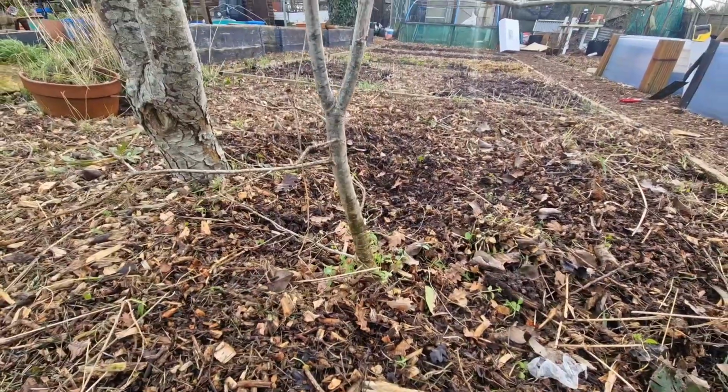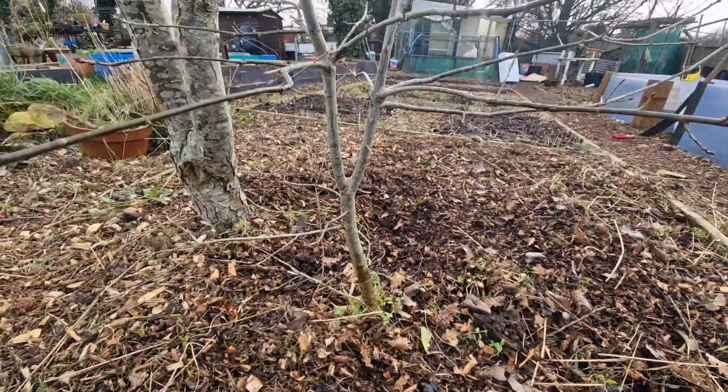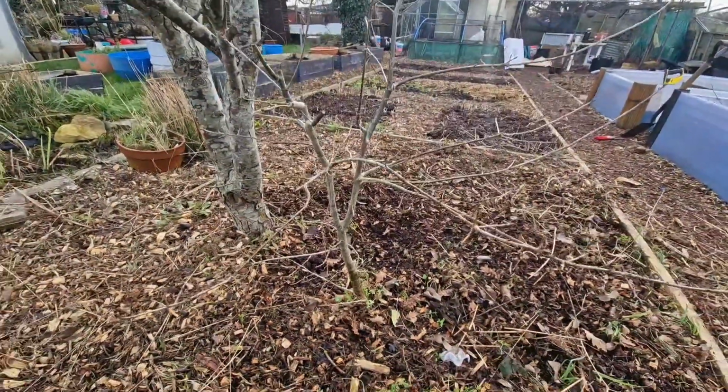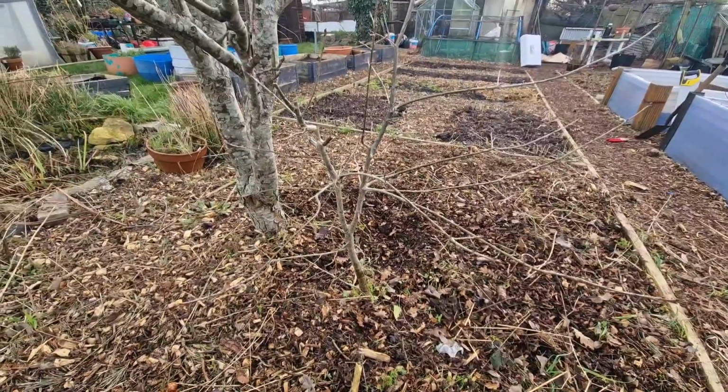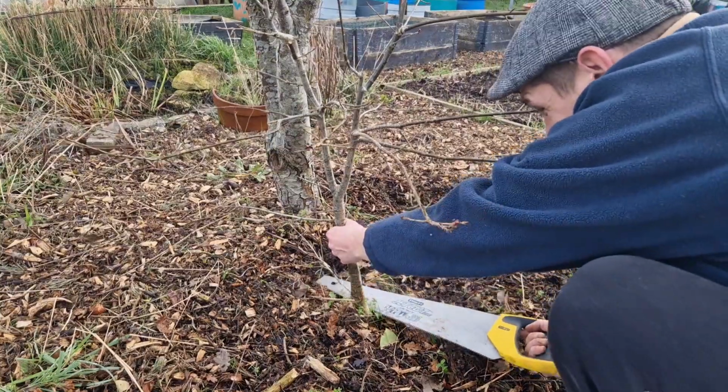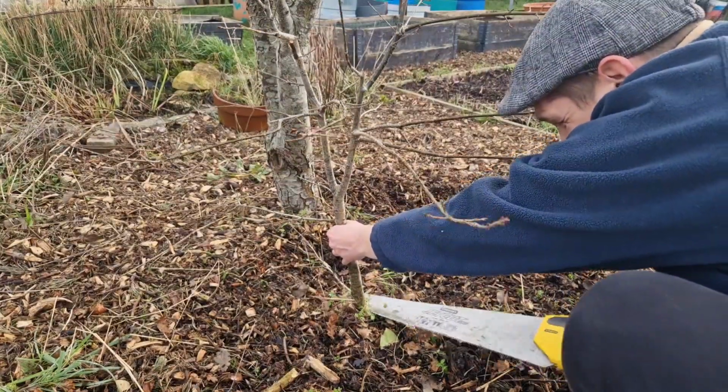So this down here is the mighty oak tree. Now the trunk is quite a bit thicker than what I thought it was going to be, so it's probably not going to transplant too well. And thinking about it, I don't think I've got enough space for a massive oak tree down here on the plot. So what I am going to do with a heavy heart is I am just going to chop this little guy down.